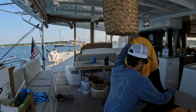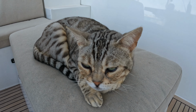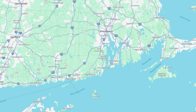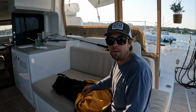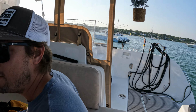We are set up in the mooring. Now it's time to explore. You're gonna stay to look after the boat, okay? We're in Martha's Vineyard, and we got the boat dialed in. We're tied onto a mooring, and we're gonna go to land and check out the town. So come on with us. Let's go.